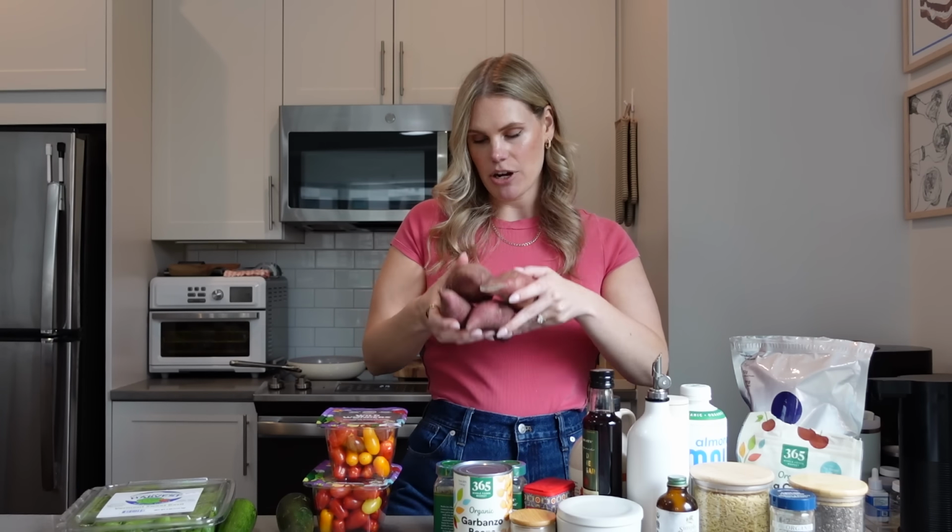For the sheet pan, I also got 2 pints of cherry tomatoes. I got 4 Japanese sweet potatoes for the roasted Japanese sweet potatoes, and that was everything that I got at Whole Foods and the things that I already had on hand.